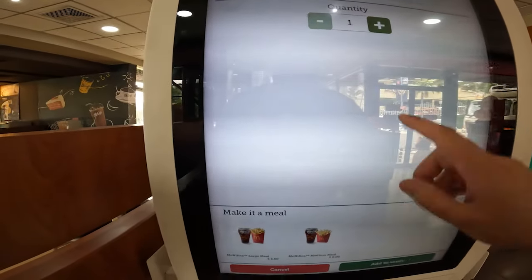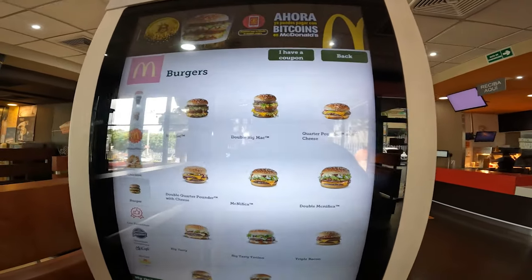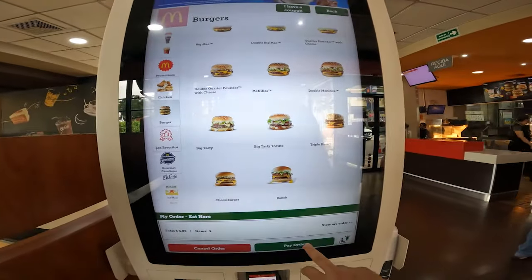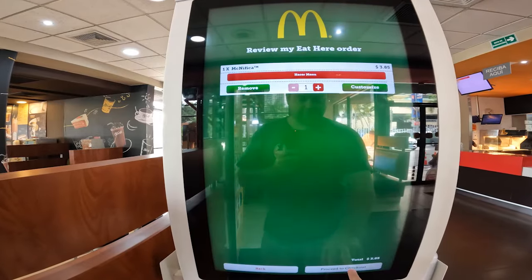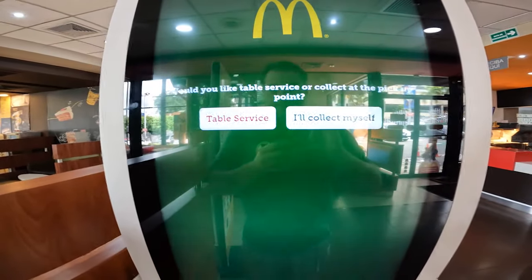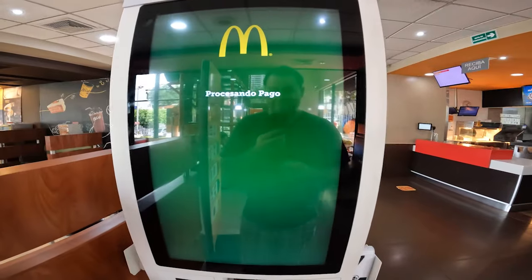Okay, yeah, just a sandwich. I guess it's maybe like a Big Mac. Yeah, no, it's different than the Big Mac, okay. And then they got the Big Tasty, which is a little bit different as well. So, a couple different options, and let's pay for the order. And right there you can see either Bitcoin or credit card. Payment with Bitcoin. So they even have table service, which is nice, something a little different.